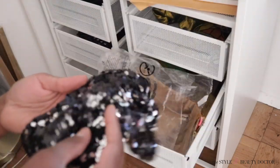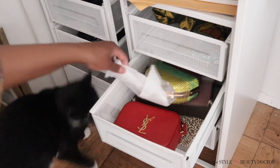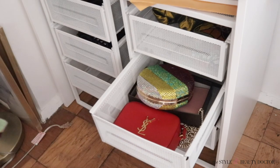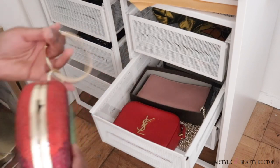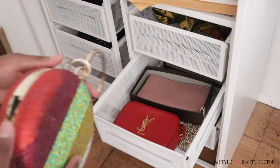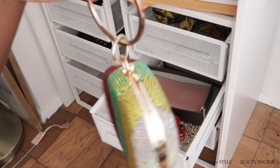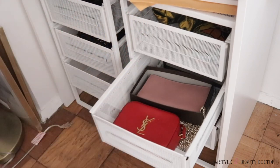Sequin socks that I bought from ASOS, I don't know what, into Michael Jackson. But these are getting donated. This is a fun little holiday rainbow bag that I got from ASOS. I feel like I'm over it. Donate.